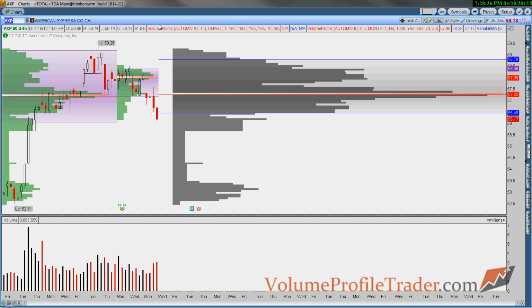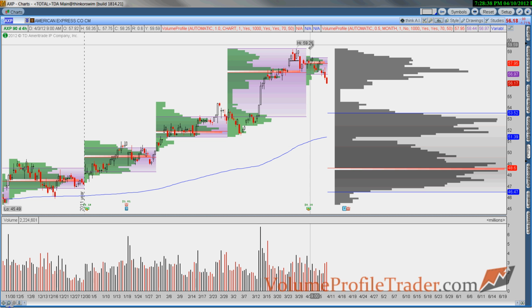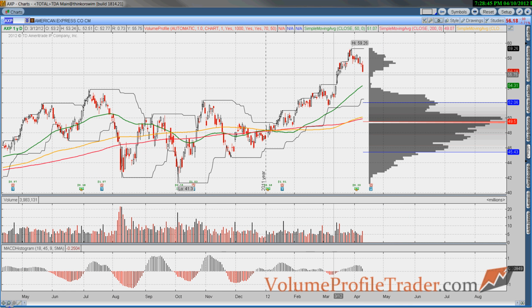American Express. This is falling down, and you need to be careful. You should have gotten stopped out today on at least some of your position, just to keep your risk appropriate. This could come back down to 54 without a problem. I think that's a buying opportunity, but nonetheless, you don't necessarily want to take in those losses.